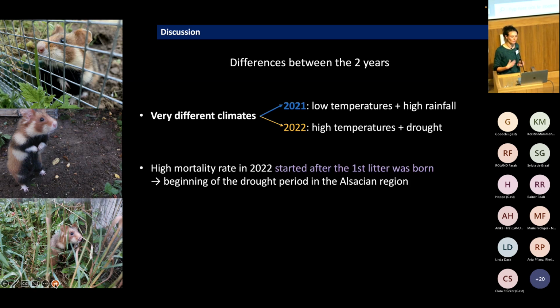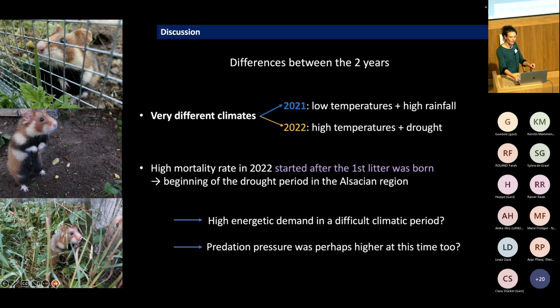So one observation we made first is that the high mortality rate in 2022 started when the first litter was born. And it was basically at exactly the same time when the drought period started in the Alsatian region. So the hypothesis can be that because the females had the pups at that time, they had very high energetic demands in a very difficult climatic period, and maybe it was fatal for them. Also, maybe the predation pressure was a bit higher at the time, because in the region it was a really hard time for all the animals.